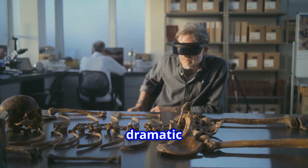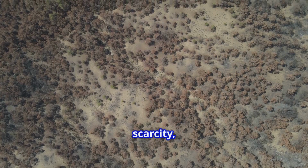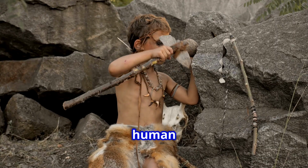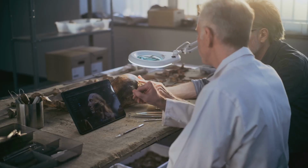What could have caused such a dramatic population decline? The researchers suggest several possibilities: climate change leading to food scarcity, environmental pressures, or perhaps competition with other human species. The timing roughly coincides with a period of significant climate fluctuation in Europe.